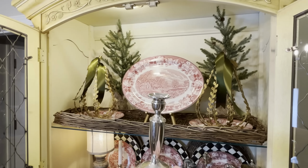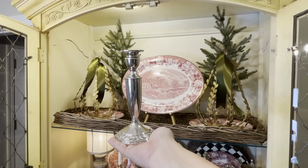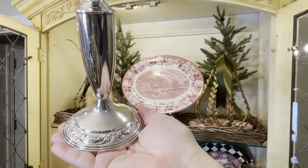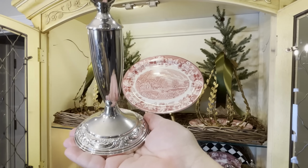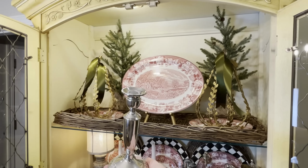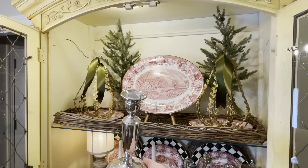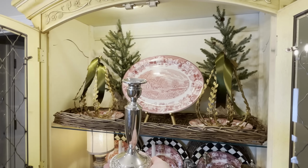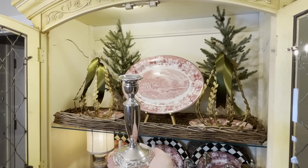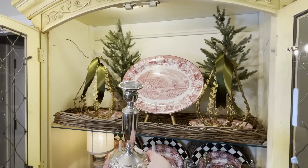Okay, now it's time to bring out the pretty ladies. These are sterling silver, and they are absolutely gorgeous. Facebook Marketplace find, $40. That's a steal for sterling. And I love adding silver at the table during Christmas time.